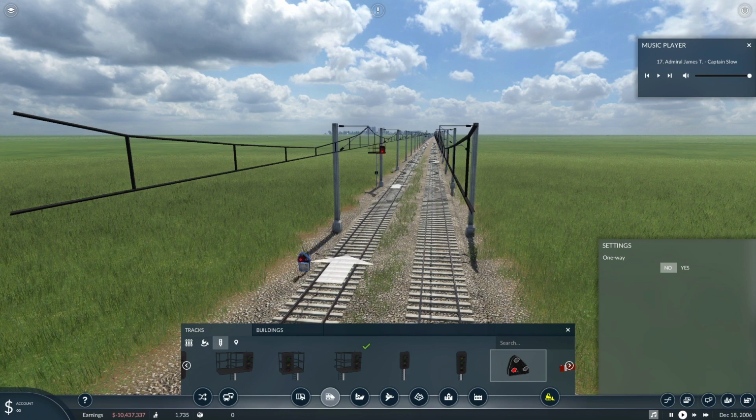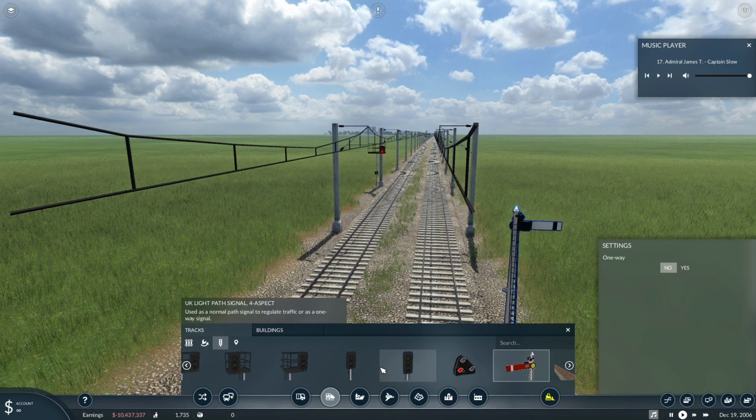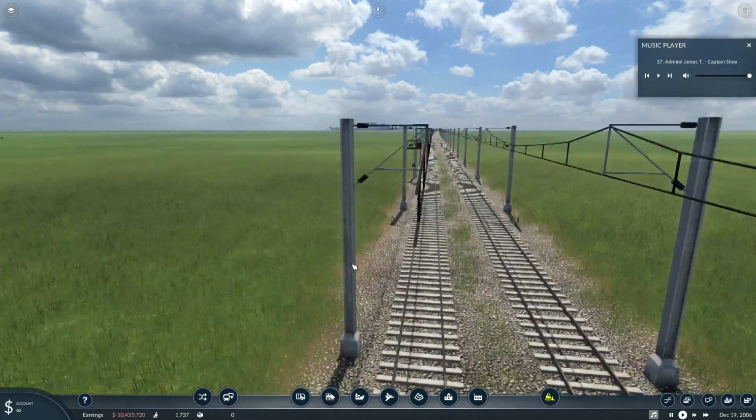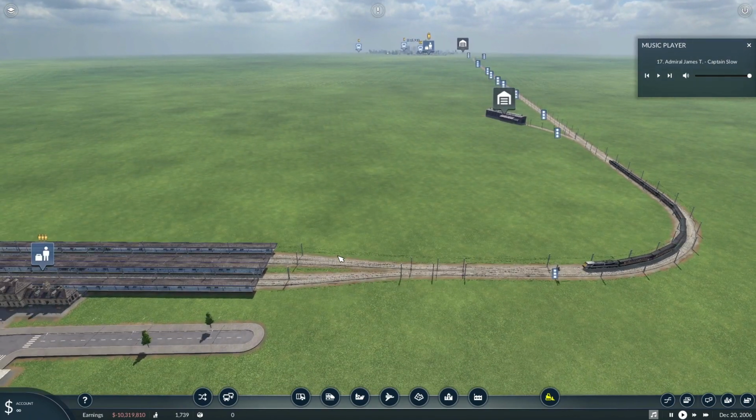Good selection of those. So later on in the game, when you do decide to upgrade your signalling from semaphores, you do have a good variety. Again, this is by Killican's, a prolific modder at the moment. So we've got that, we've got the 225.